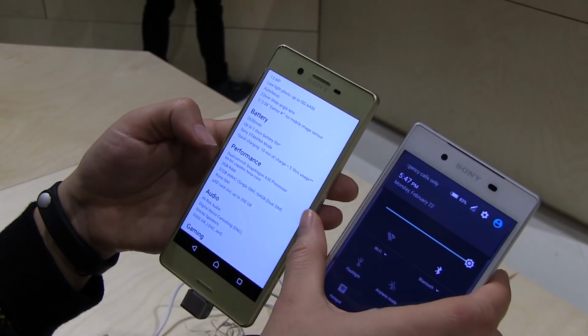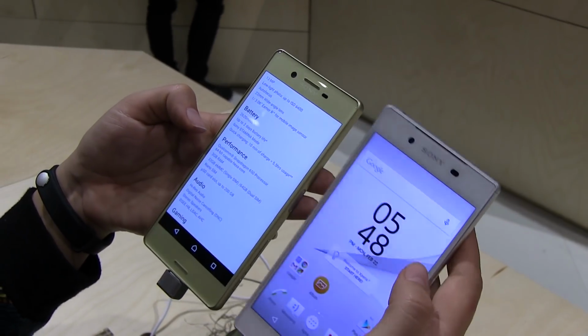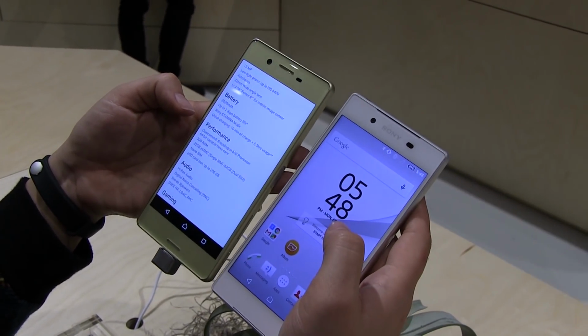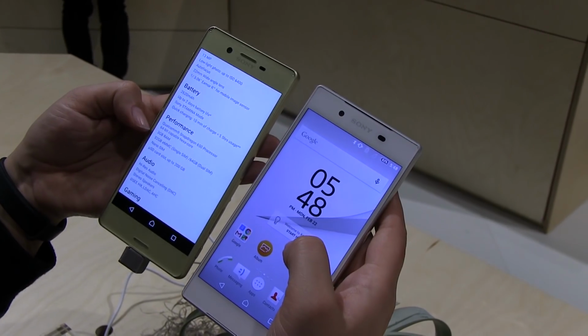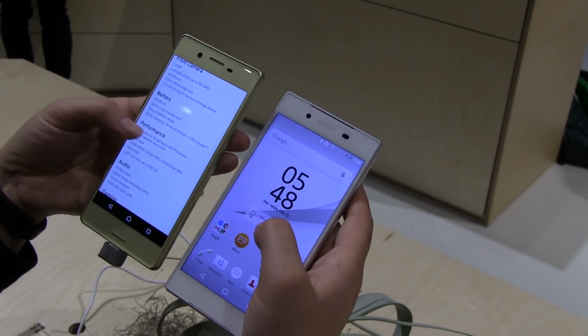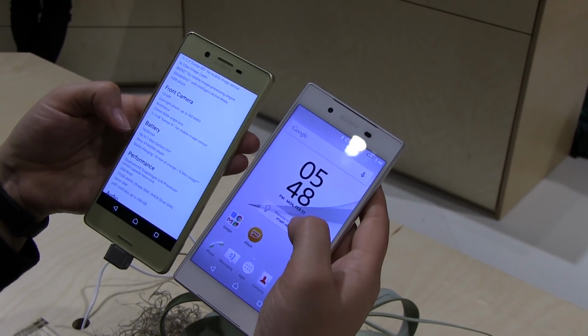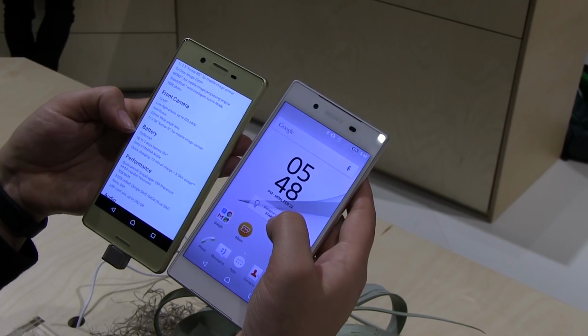Now let's just take a quick look at the spec sheet. I did mention that this has a Snapdragon 650 processor, 3 gigabytes of RAM. This has a Snapdragon 810 processor, 3 gigabytes of RAM. This comes with 32 and 64. But where was I going with that? Oh yeah. Well, this is a 2900 milliamp hour battery. This is a 2620 milliamp hour battery.